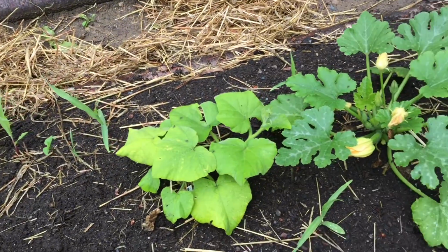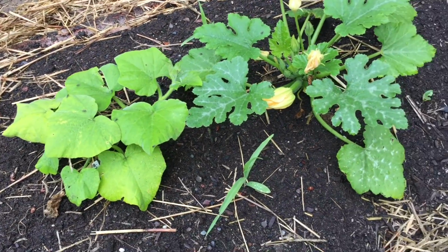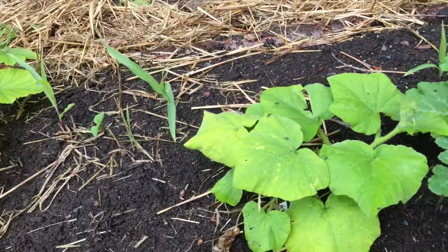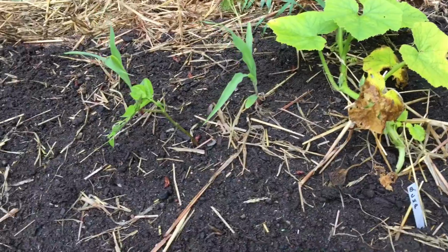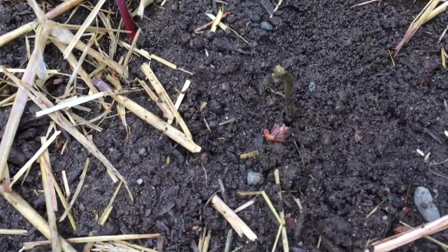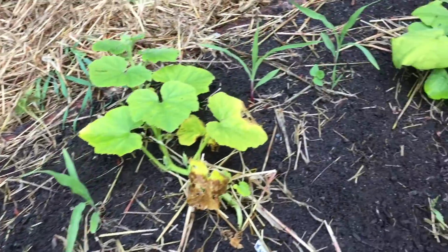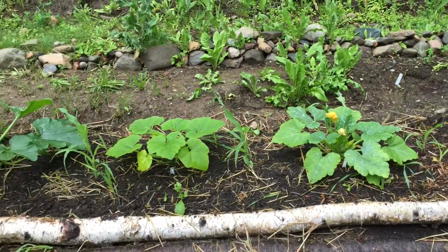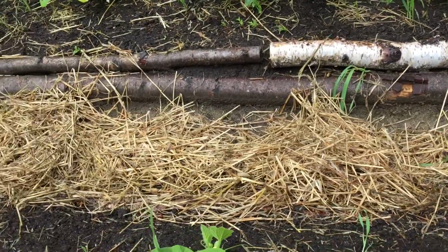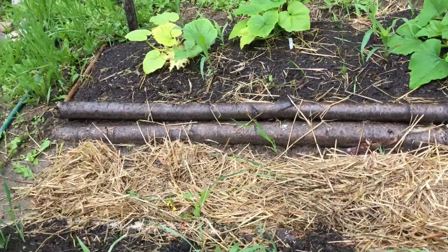So the slugs and snails have left the squash alone, but they've eaten most of the beans that tried to come up. So there's a whole bunch of little stubs of bean in here, like these guys right here, where it's just been eaten. But I'm fairly happy with the fact that we do have some zucchinis setting on, and up there we got some patty pans setting on. So in the meantime, all the straw, I'm just gonna put between the beds and use it for pathways, walking on, and hopefully control some of the weeds.